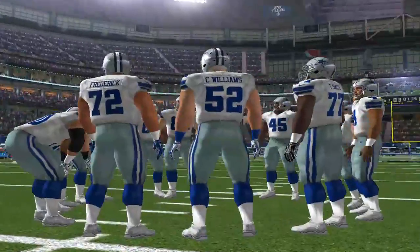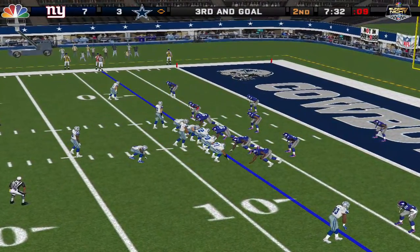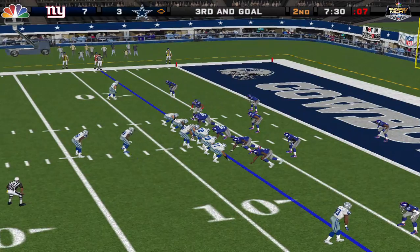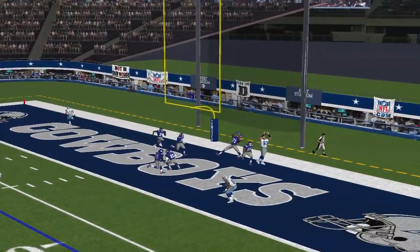They're trying to find some room in the middle, but there was no place to go. They brought some extra guys up on the run blitz. They got penetration, and they shut the play down. Hand it off to the back. Fakes the handoff. Throws one up in the end zone.